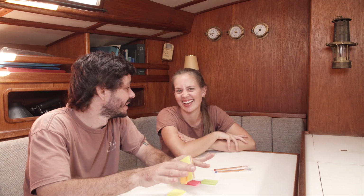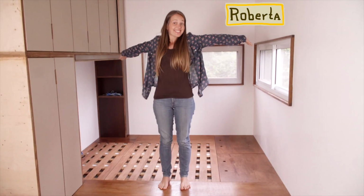Well, now that the boat's clean, it's about time to start organizing the actual refit of the boat. I'm Roberta. And I'm Luca.